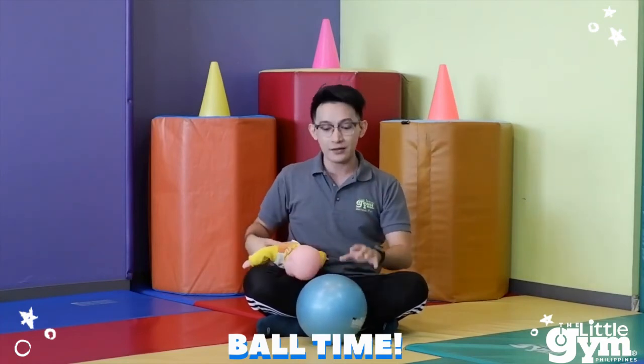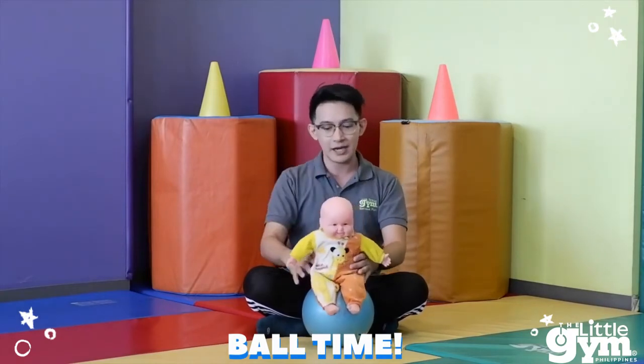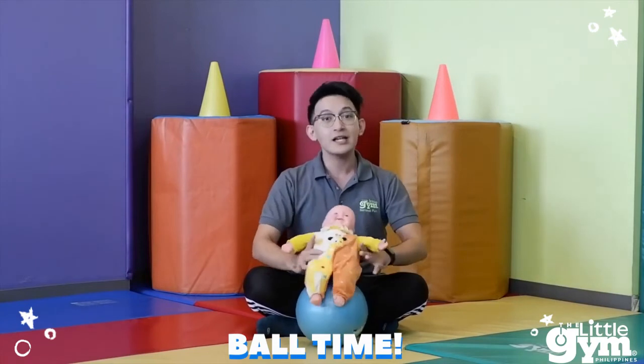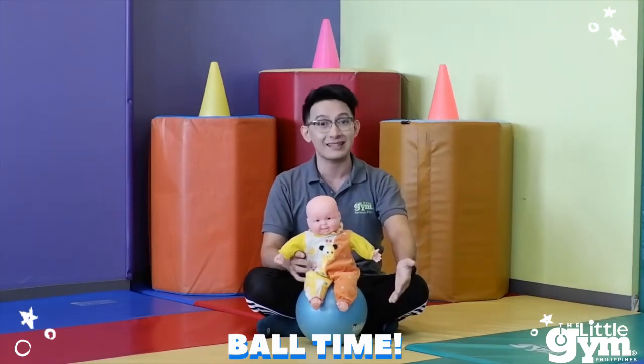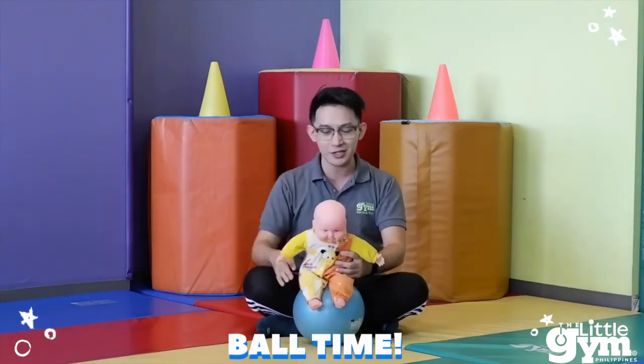Now, spotting this, make sure you just be there. For the older kids, if you can shadow spot or lessen the spot, that's totally fine. Just make sure to be there to catch them, just in case they roll. Make sure you're doing it on a soft mat. We're going to play some background music and try this out.